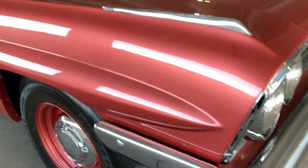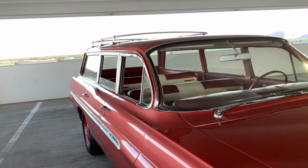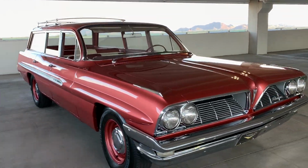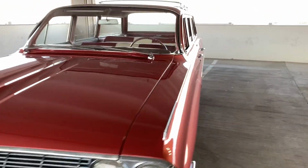I'm getting ahead of myself here. The fender. You can see the quality of that paint job. I mean, it's really nice. And I give the overall condition of the car a 3+, because it's really pretty. It's a lot of looks, and they did a quality job overall.